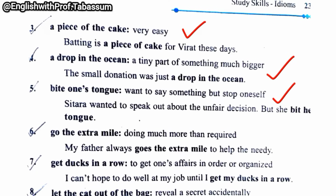Then go the extra mile. Going the extra mile means doing much more than required. For example, my father always goes the extra mile to help the needy. Or my mother always goes the extra mile to cook dinner for us. Okay, means she does more than what is required.